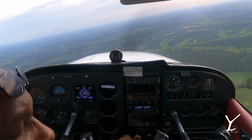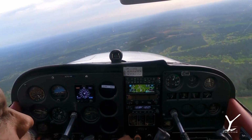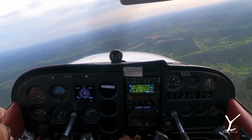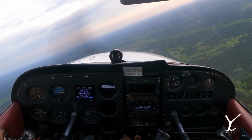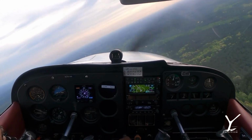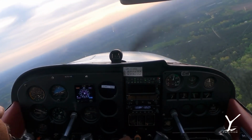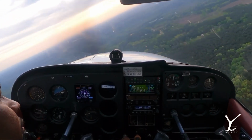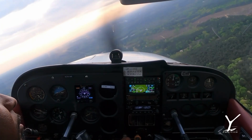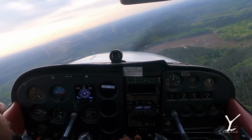Here I was flying to Newberry in North Carolina. I'd been there before a couple of times, and I was doing a solo flight to the area. It was early in the morning. I believe this was around 7 a.m., 7:30 a.m. And I flew there and then flew back to Rock Hill Airport. And the air was nice and calm, and the view was great.